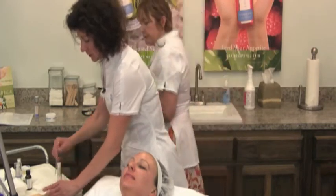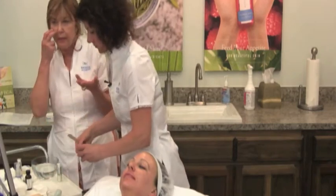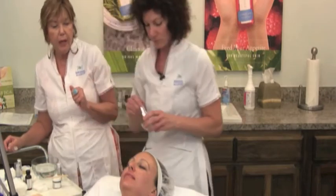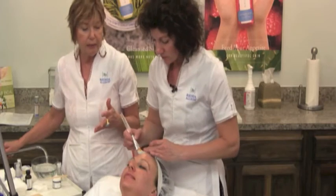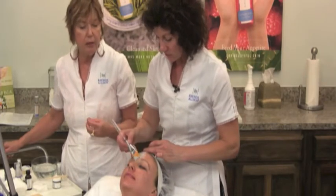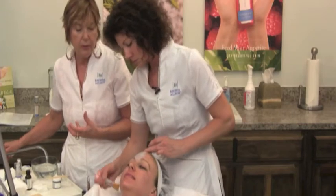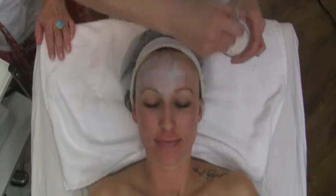And when you do it this way, this is a therapeutic moderate in-depth peel. You don't always have to have those deep aggressive peels to get healing. And this is also a healing peel as well as a detoxifying peel. That's a real nice plus. And I do love the smell of this. This is my favorite mask.